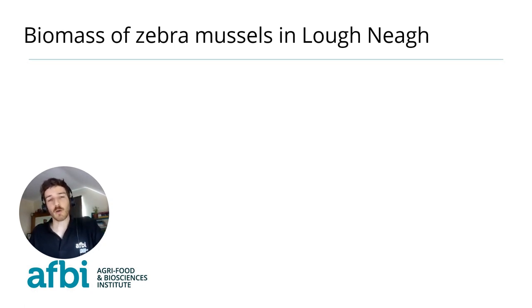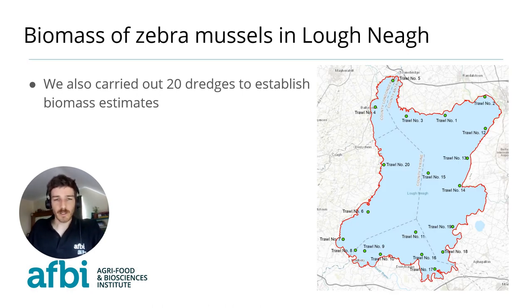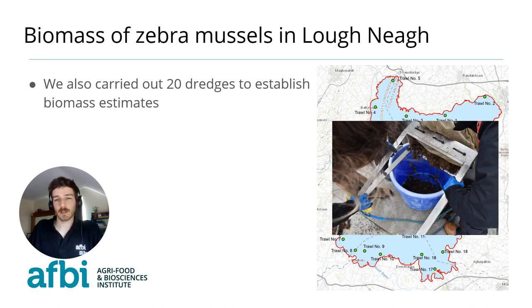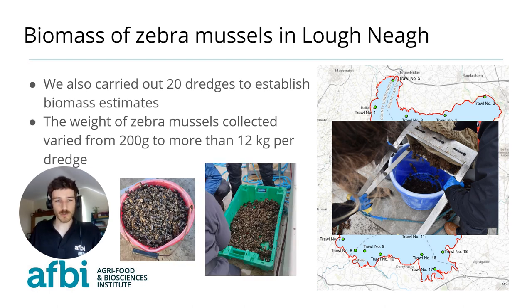So we wanted to look at how many zebra mussels there were. What we used again was a dredge to sample 20 sites throughout the loch to establish the biomass of mussels in these areas. So here are the sites that we dredged for zebra mussels, and here is an image showing the dredge which is actually being emptied of zebra mussels into the bucket. Now there's a big variation between sites, and the weights of zebra mussels we collected vary from about 200 grams to more than 12 kilos per dredge. And here are some great photos showing some of those zebra mussels that we collected.